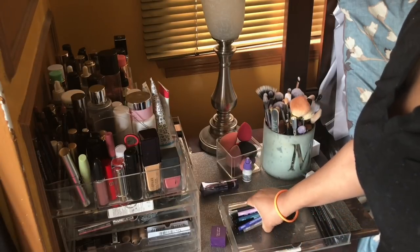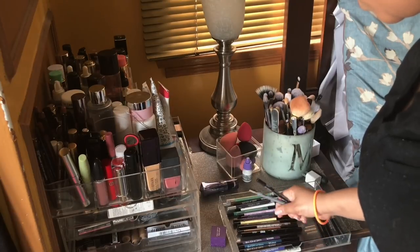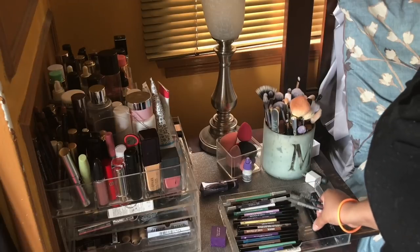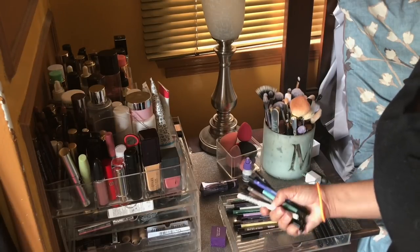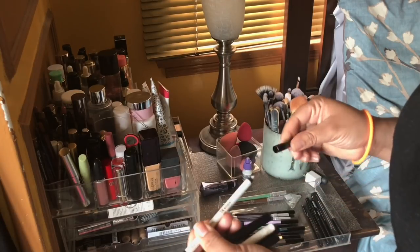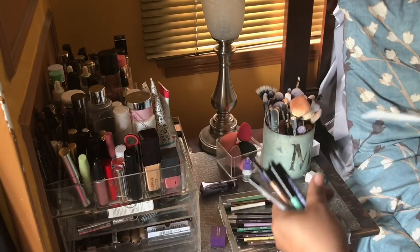Let's go through the Makeup Forever and Urban Decay. Some of these may go. Oh, the eye coat. This is the skinny. I'm going to keep that. I like that one. Okay, so let's go through these. I have a white eyeliner, so I'm going to get rid of the Rimmel one.